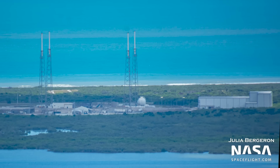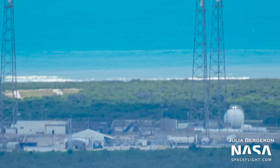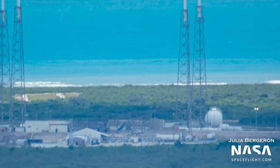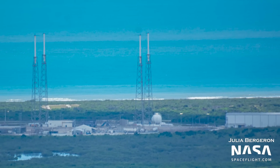At SpaceX's nearby Launch Complex 40, however, the TE is still outside and it hasn't picked up the reaction frame yet. It is expected that SpaceX will launch the Nilesat 301 mission from here in the next few days, so that will have to happen soon.